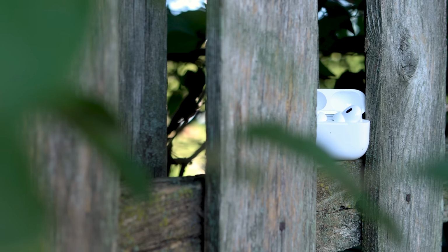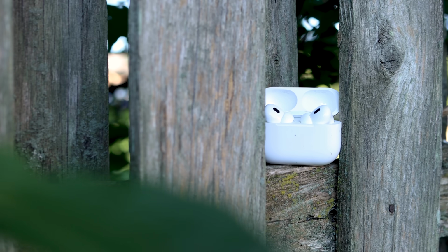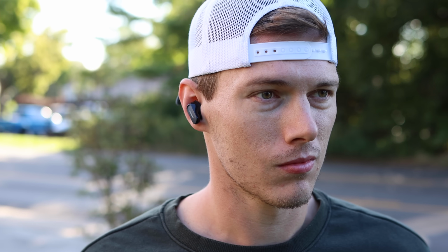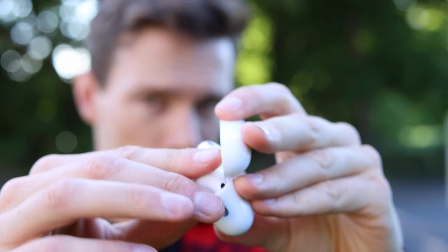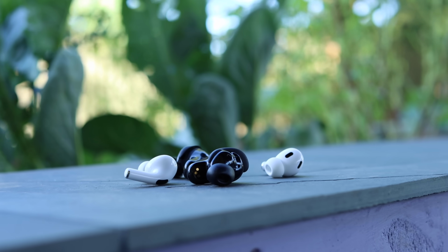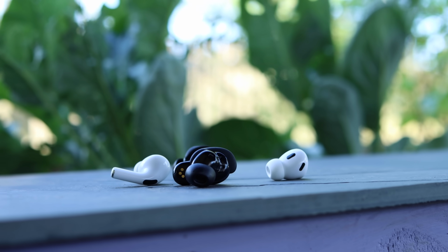So the brand new second generation Bose QuietComfort Earbuds and the second generation AirPods Pro just came out. These are two really exciting earbuds, and first of all, the AirPods Pro 2 might look similar to the original AirPods Pro, but I assure you these are a completely different experience. And honestly, I'm blown away by how much improvement we're really seeing here.